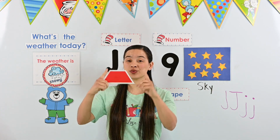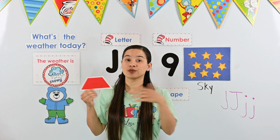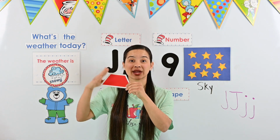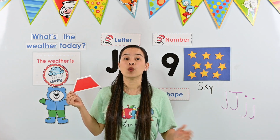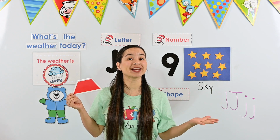Trapezoids also have 2 other sides that are at a diagonal. So we know that when we see a shape with 2 sides that are parallel and 2 other sides that are going at a slant to connect them, it's a trapezoid. Okay, now we are going to look at pictures of shapes, and you have to circle which one is a trapezoid. Are you ready?